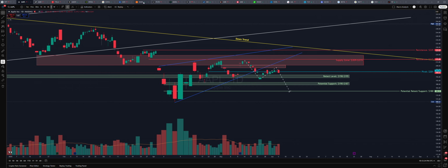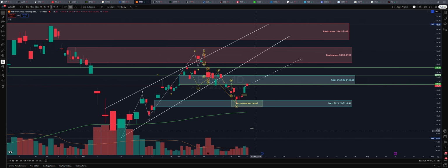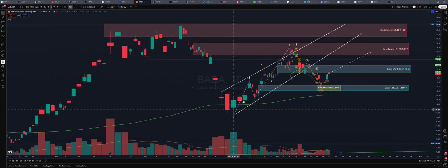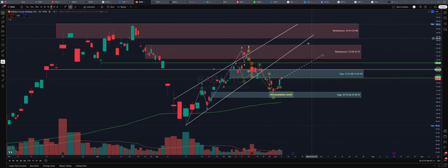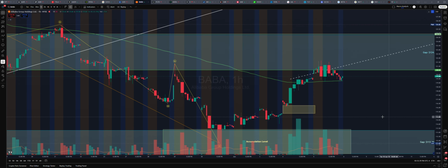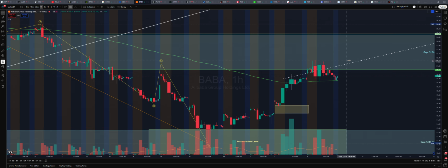Let's look at BABA for a moment. So here we have BABA. BABA has completed its wave 1, 2, and now it's in wave 3 to the upside. It's very much possible BABA has completed its wave 1 here. It's microwave 1 to the upside, and you have a gap that needs to get filled here in BABA.